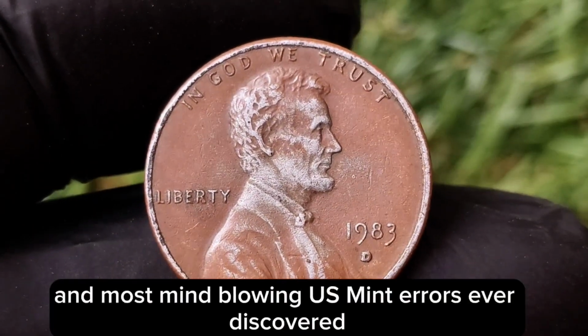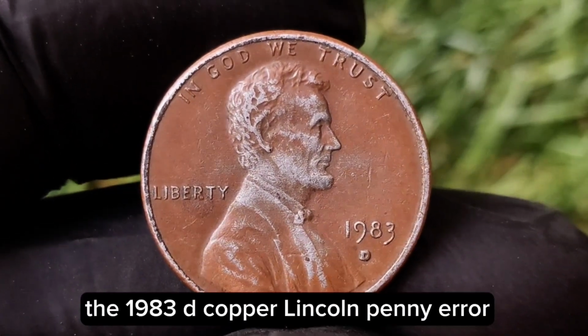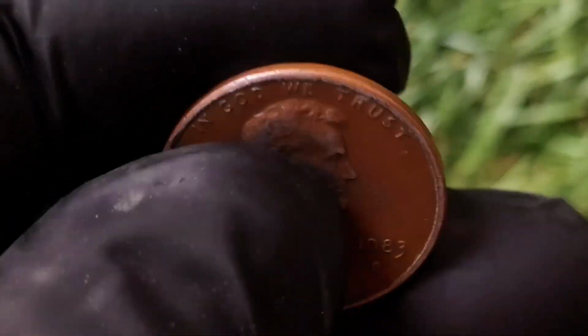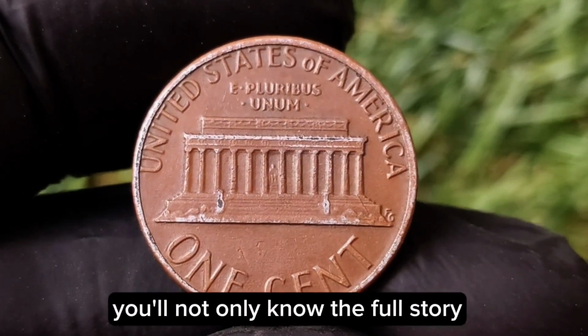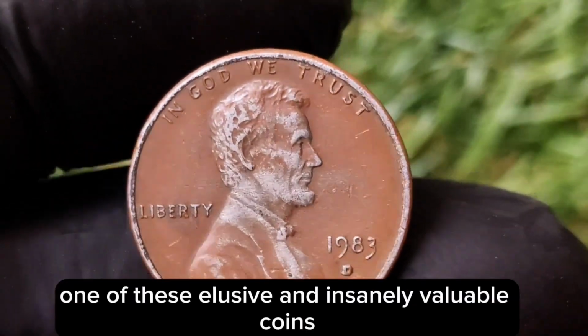One of the rarest and most mind-blowing US Mint errors ever discovered, the 1983 D copper Lincoln penny error. But what makes this penny so special? Why was it never supposed to exist? And how can you tell if you have one of these fortune-changing cents? Stick around, because by the end of this video, you'll not only know the full story, but you'll also learn how to identify one of these elusive and insanely valuable coins.